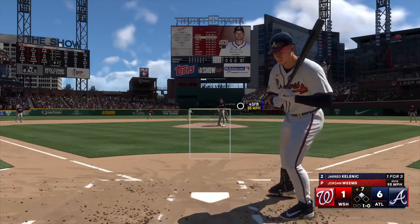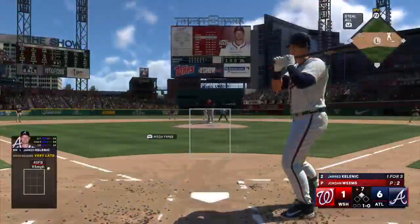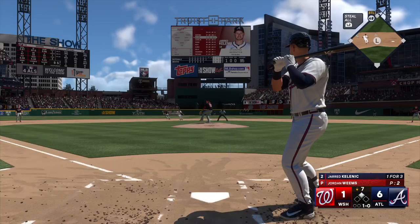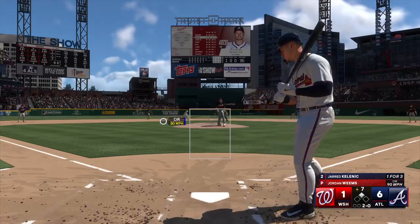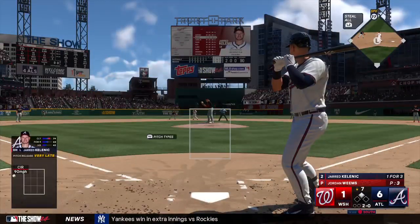And now here is Jared Kelnick. Ball one, no strike. Runner in scoring position, nobody out, here at the bottom of the 7th. Next offering way off the plate. Action in the pen down there. Derek Law looks to be getting ready for Dave Martinez.